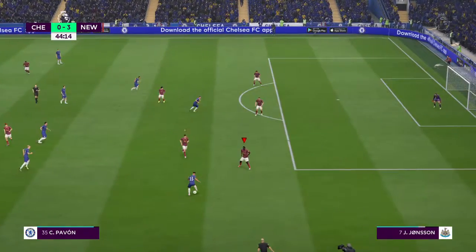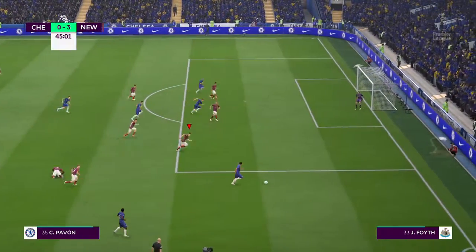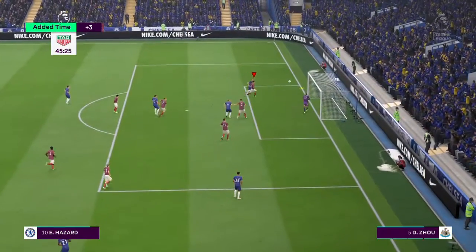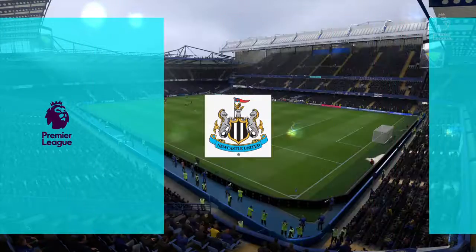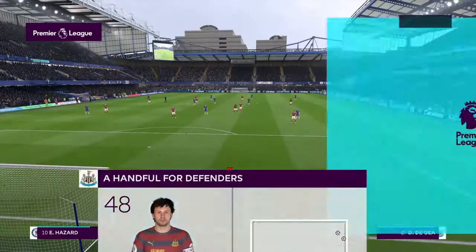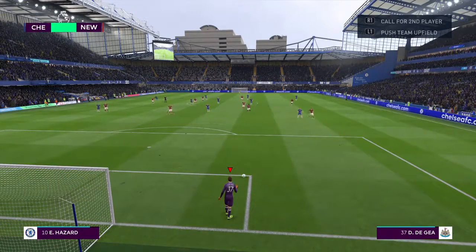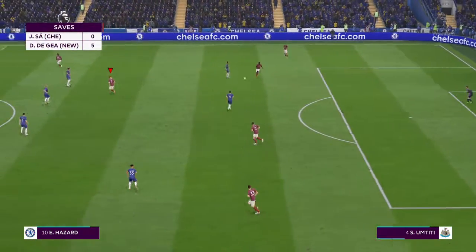Pašalić. Well, he has got a chance to get the cross in. You can see what he was trying to do with the cross, but it's a goal kick. No apologies for focusing on this fella. Well, he's proved so elusive around that penalty area, they can't get to grips with him, and as a result, he's got himself a few goals.